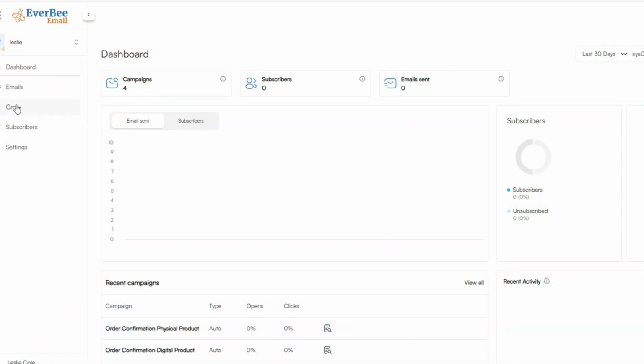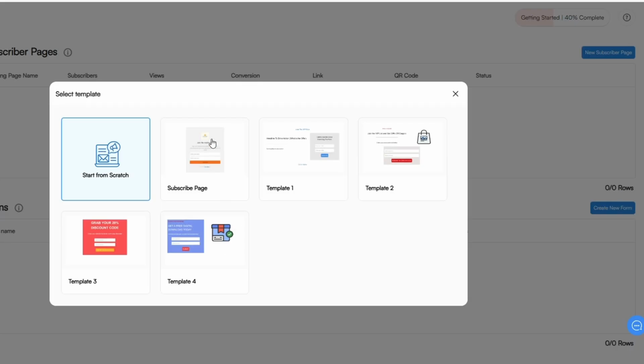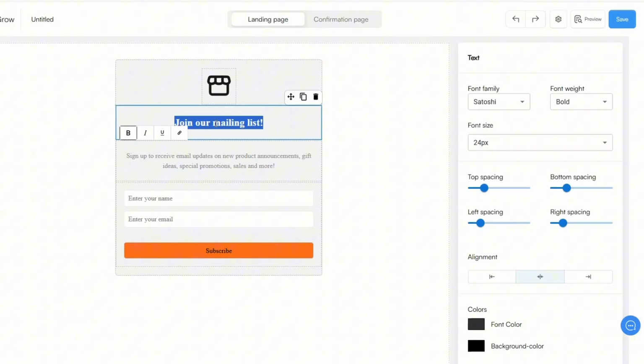Here's exactly how to create an opt-in form in EverBee email. It's very simple. You just go to the EverBee email dashboard, click create new opt-in form, click create new, and add a headline and description. An example of this could be: get your free candle scent guide, find your perfect scent today.